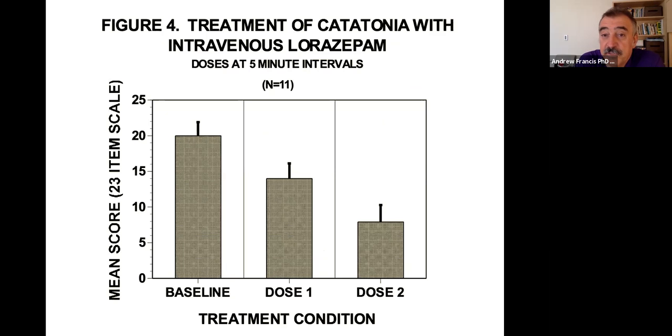These are the results from the intravenous lorazepam dosing. What's on the y-axis is the score on the Bush-Francis Catatonia Rating Scale. It's 23 items, 3 points each. The maximum will be 69. Most hospital patients with catatonia are going to score between 15 and 25 on that rating scale. That would be prominent catatonia. And that's what these patients had.